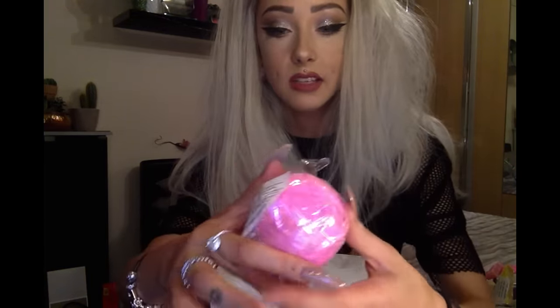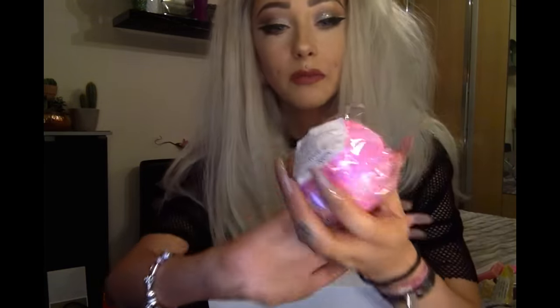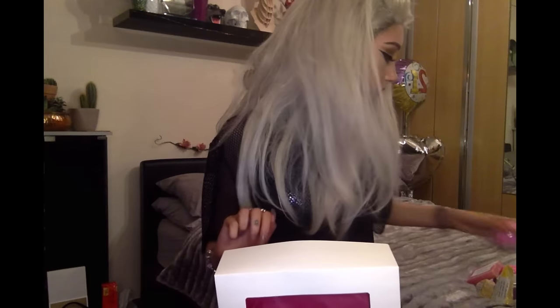And they're just so pretty. If you can see, it's like a really nice bath bomb. So that'll send my bath a really nice colour. It's got little things on the bottom from like watermelons. And it just smells so good.